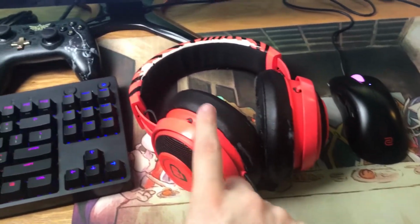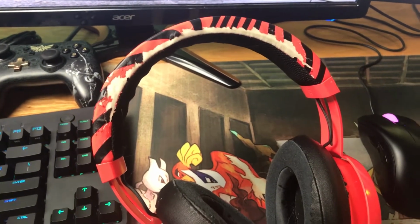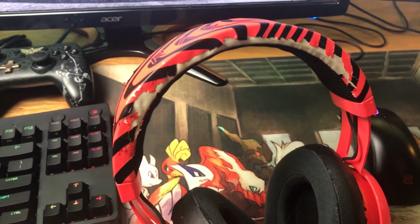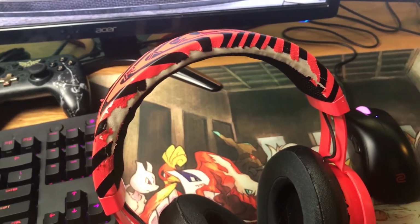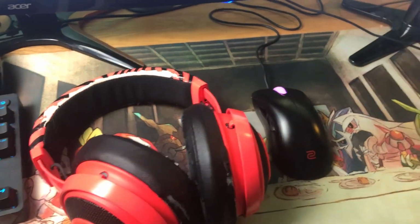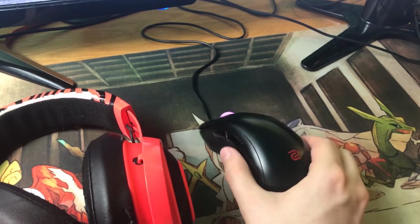As for my headset, it is the PewDiePie Razer headset, but you can see the paint is chipping, which is kind of annoying. I mean, for full context and transparency, I've had this headset for 3-4 years, so I guess it's reasonable that the paint is chipping. Still annoying though. And as for my mouse that I'm currently using, it is the Zoe EC2A.